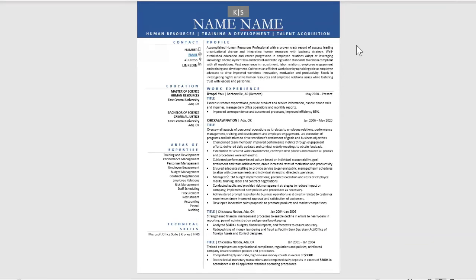Let's get started. Okay, so as I mentioned, I am a corporate recruiter, so what I'm going to do is go through this resume and give you my unfiltered thoughts. Honestly, if I was looking at this as a recruiter, I'm going to share with you some of the things that I may think are a concern or done really well, and I want you to let me know in the comment section whether or not you agree with me.